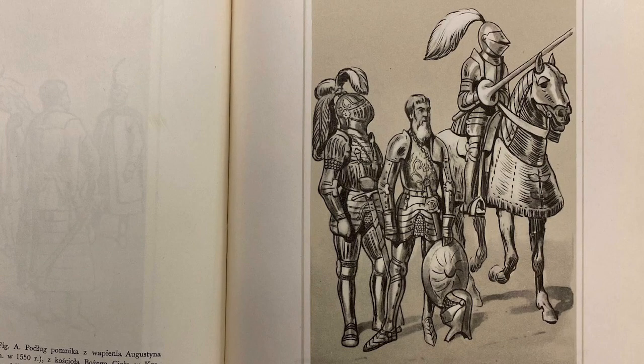I think the heavily mounted knights are easy to lose track of in kind of the early Renaissance warfare, but they were still pretty dominant until late in the century. And even when the lance and swords became less prevalent, they sort of turned into the heavily armored pistol cavalry.